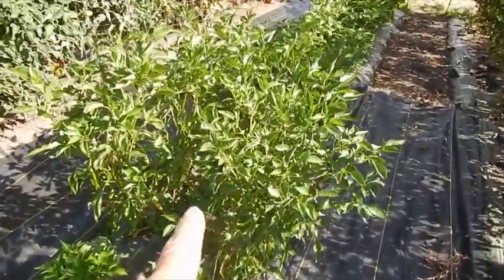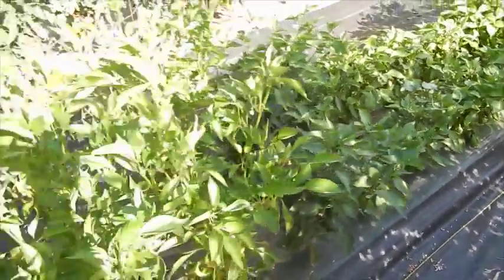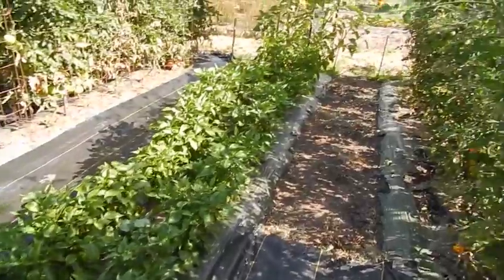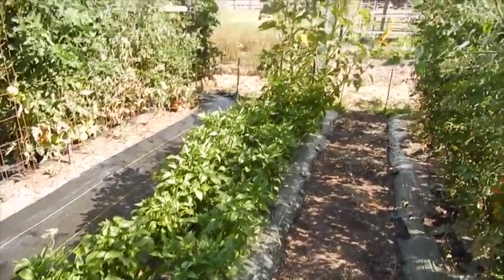And this is cayenne peppers and jalapenos next to them. And that's really all the hot ones that I've grown. The rest of these are a sweet type of pepper, mostly frying peppers of some form or another.